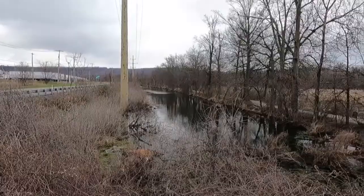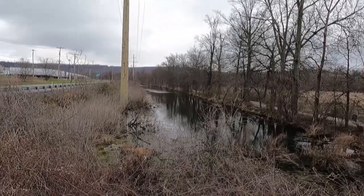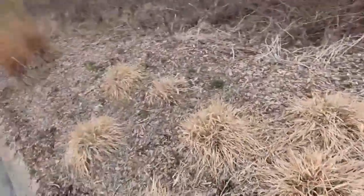Alright, I see a little bridge down here. I'm almost back to where I started. Alright, we're at the end of the trail here.